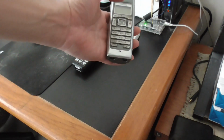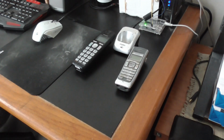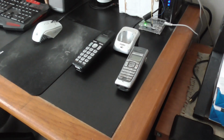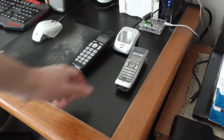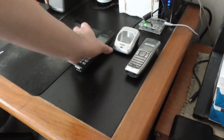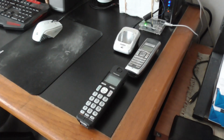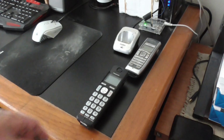The frequency of this phone, I think back in 1999, is about 2.4 gigahertz. But the first cordless phones had a frequency range of maybe around 40 to 50 megahertz. A megahertz is 1,000 times less than a gigahertz, so this is 2,400 megahertz. This phone I bought more recently. This is about 5 gigahertz. I think it's 5.8 gigahertz.